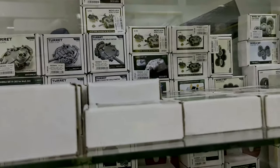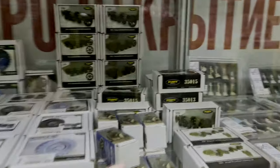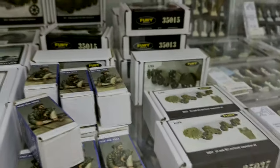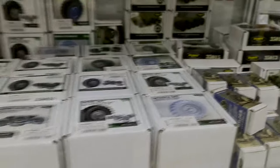Now here's again selections of resin figures, and these are most of the resin kits aftermarket selection here. They've got the Miniarm sets. I've used these extensively. Aftermarket wheels and resin. This manufacturer I haven't heard of, Fury Models, but it's all add-ons for Sherman. Some figures, Miniarm wheel sets.